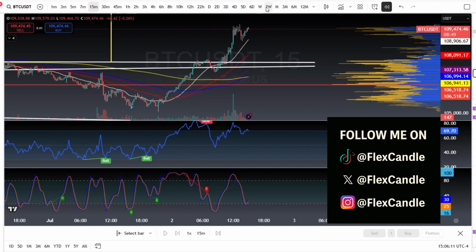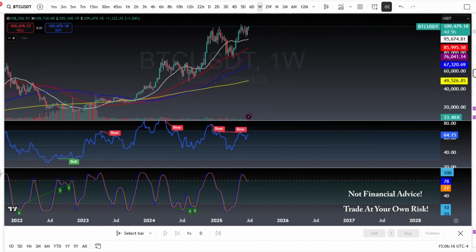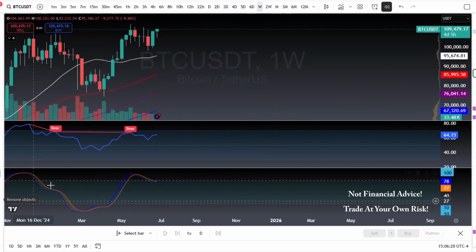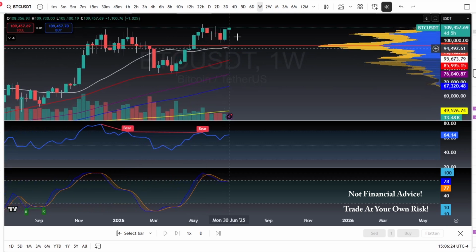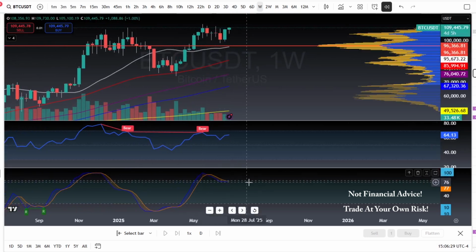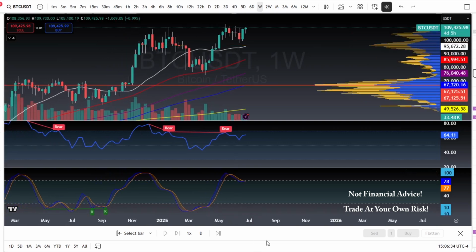And now let's start off with the weekly chart. On the weekly chart, we have here a green candle so far. Yesterday we were red. The 21 moving average is at 95,674. We still have 4 days before this candle closes, but it kind of looks like we're getting a curve back up on the stochastic RSI, so that's starting to be bullish. Right now it is 3 p.m. Eastern time, so the daily candle closes in about 5 hours.